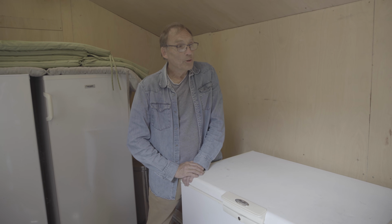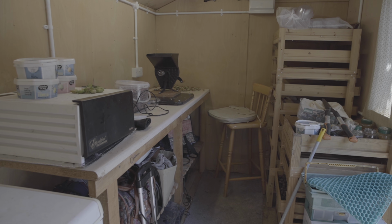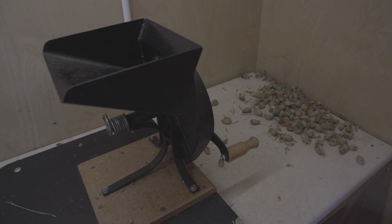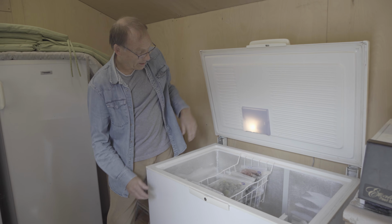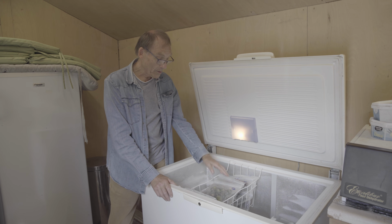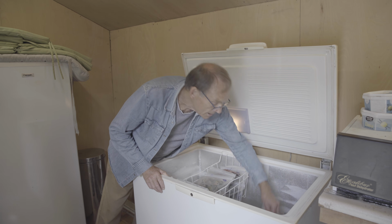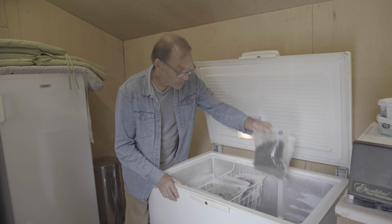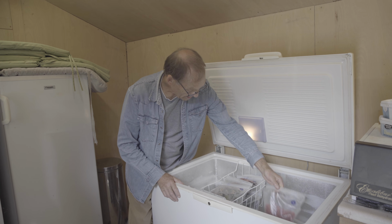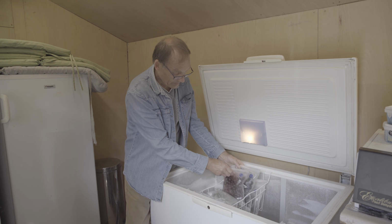This is processing and storage. So over the far side I've got a nut cracker for cracking nuts, and I've got a dehydrator for drying fruits and nuts, and a deep freeze. And in here I store all my berries and various other things like chestnuts. Bags and bags of blackcurrants already in. There's the creeping raspberries, and from last year I still have some cherries, some damsons, etc.